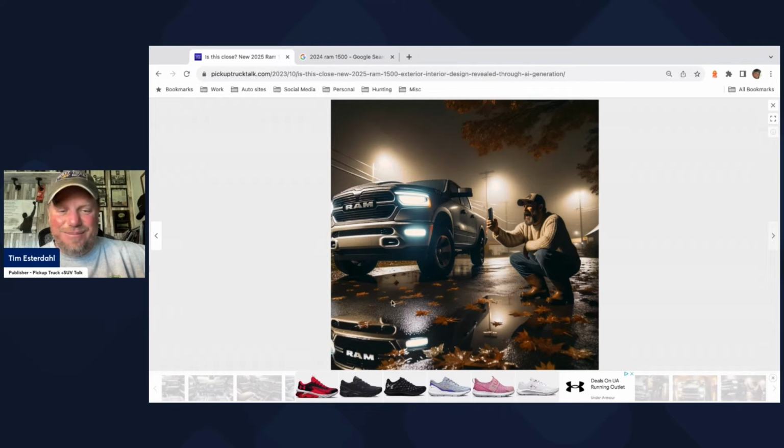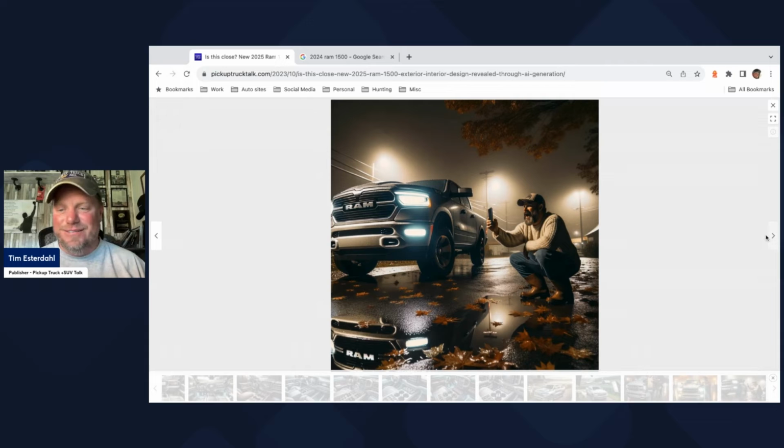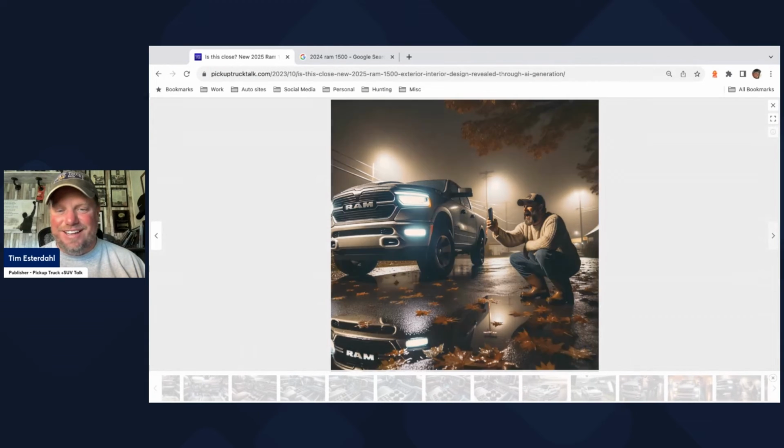It even has Ram. It screwed up. It put Ram down in the water here, but the reflection is not right. The reflection should be flipped upside down. So, oh well, computer generated. What do you care? But I just think that guy's great. Just hollering at a truck.